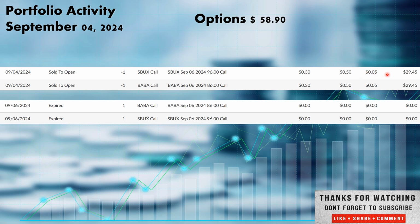fees, $29.45. And the other one was, again, a covered call sold to open on BABA, ticker BABA, out of the consumer discretionary sector. This is a Chinese company. BABA, same expiration date, right? September 6th, strike price of $86, and just happened to be the exact same $29.45 after fees.